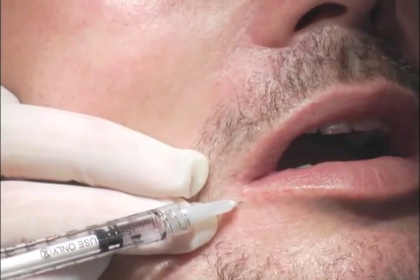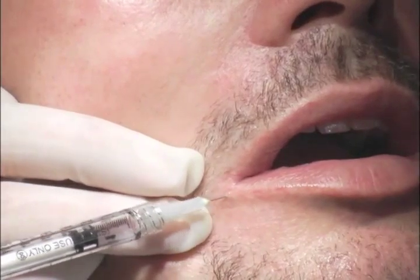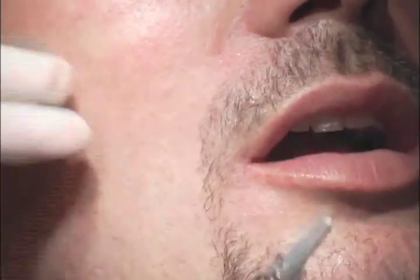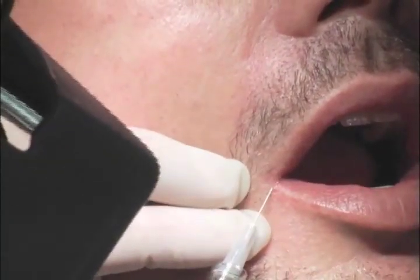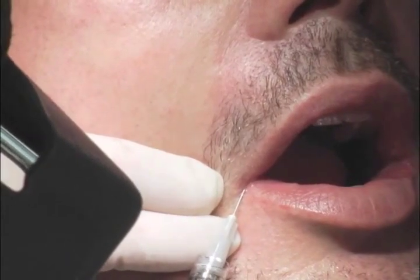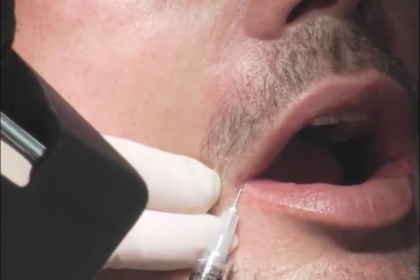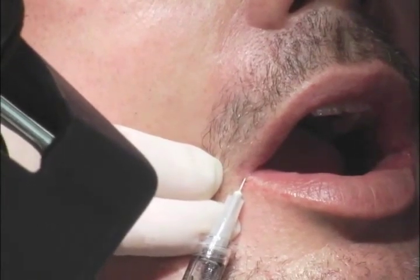Okay. Now what we want to do is we want to go up and lift up the corner of the mouth. Now how much did that hurt, Bruce? Not at all. Okay, now what we do is open your mouth, and we go right here, the potential space inside the mouth, again holding it down, and gently injecting up and lifting up the space of his mouth. So basically what you're doing is restoring the height of the mouth.